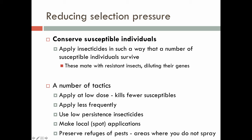So if you've got an insect problem and you know there's just a couple hot spots in the field, kind of like melon aphids. Melon aphids tend to break out in really big patches in the melon. Instead of spraying all of your melons and selecting all of your insects, just spray the patches. That way you still have some susceptibles around.